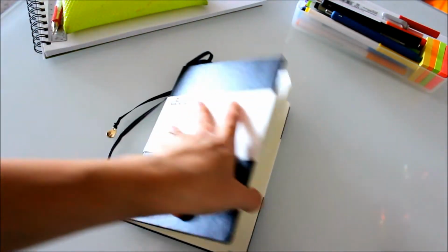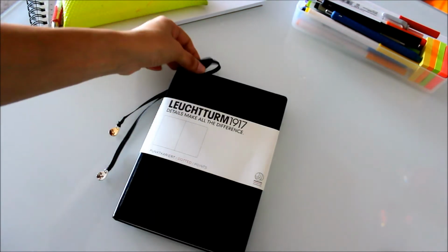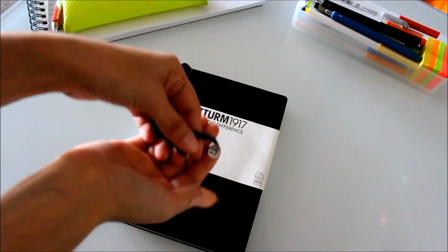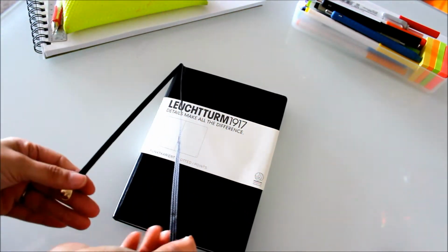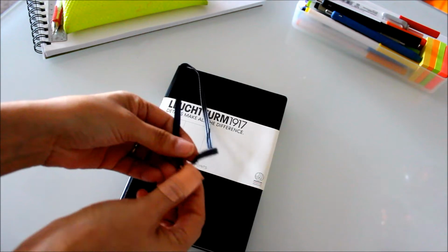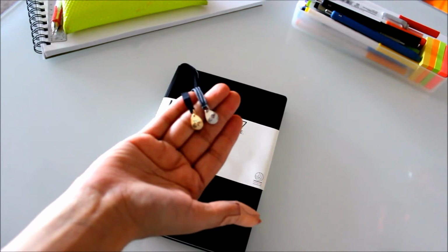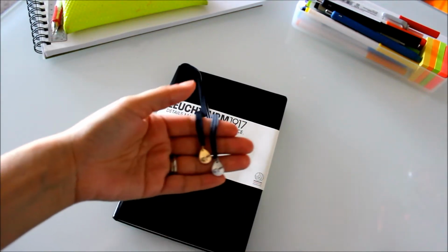It is dot grid because I have been finding that I really like bullet journaling, like blank layouts. But what made me cry when I opened this up is this right here. I don't know if it's gonna show on camera. It comes with two ribbon bookmarks, but my husband went out and got two little charms, sewed them on himself, which he does not sew, okay? I don't know if this is picking it up. Let me see if I can focus. And then, I don't know if you can also tell, let me zoom in.